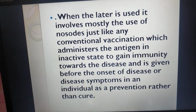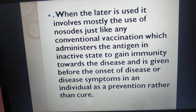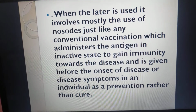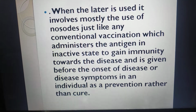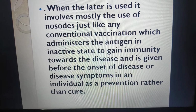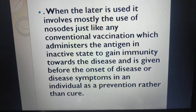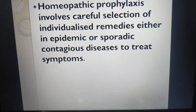When the latter is used, it involves mostly the use of nosodes, just like any conventional vaccination, which administers the antigen in an inactive state to gain immunity towards the disease and is given before the onset of disease or disease symptoms in an individual as a prevention rather than cure.